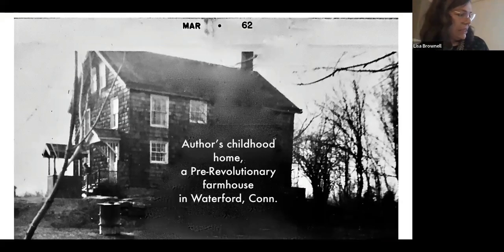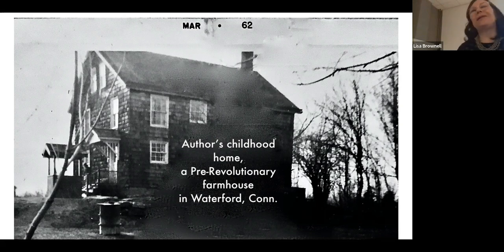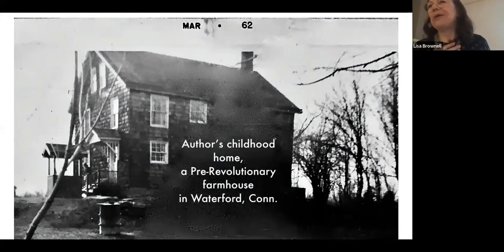Let's see, this is an unusual house, and I'm afraid there are no historic plaques on it, but like every writer, you're influenced by your own background. And this is the house that I grew up in, in Waterford. We were told it was pre-revolutionary. My parents bought it in the 1950s, but I'm definitely influenced by knowing what it felt like to live in a house that had fireplaces. You know, we had heat, we had running water, but the water came from that old well, and it was not very deep. So I envied all the neighbors who had artesian wells.